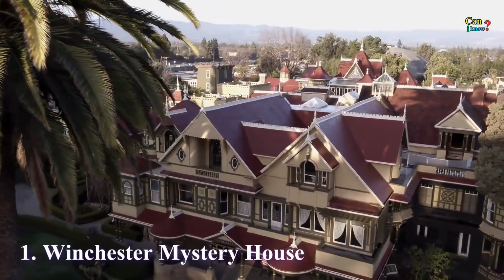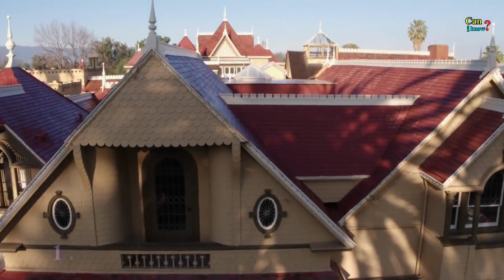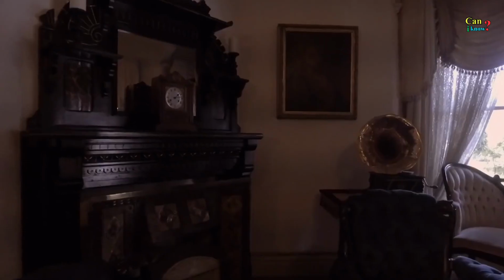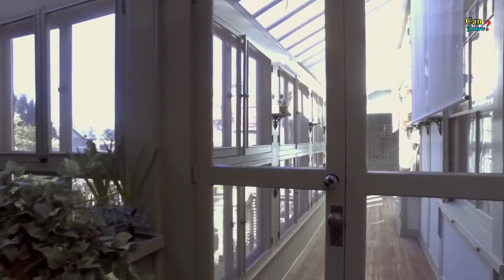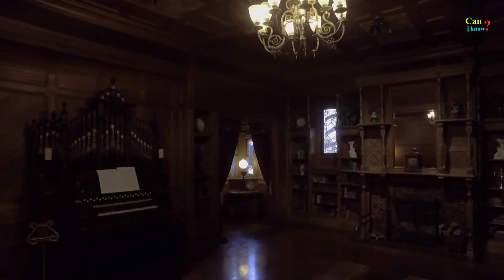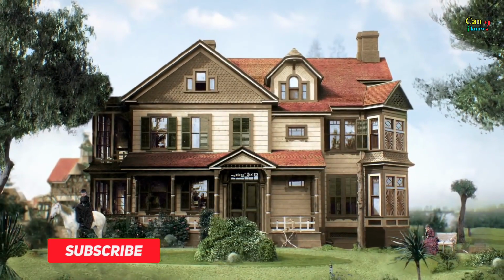Number 1. Winchester Mystery House. This amazing mansion was built by Sarah Winchester, heiress to the Winchester rifle fortune, who was afraid she was haunted by the souls of those killed by the popular firearm. The only solution was to continuously build a maze-like house with features like long hallways, secret passages, dead ends, or doors opening into walls. Construction went on without interruption from 1884 to 1922, when Sarah Winchester died.